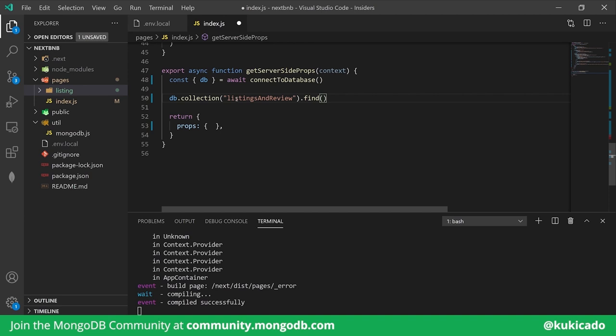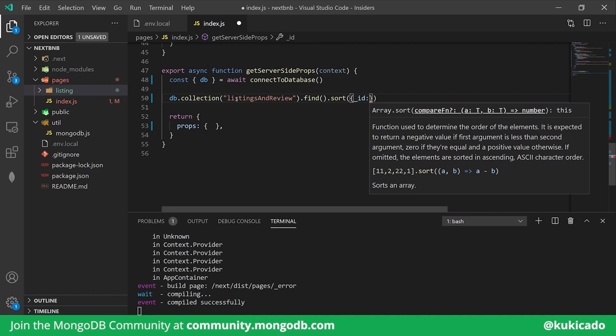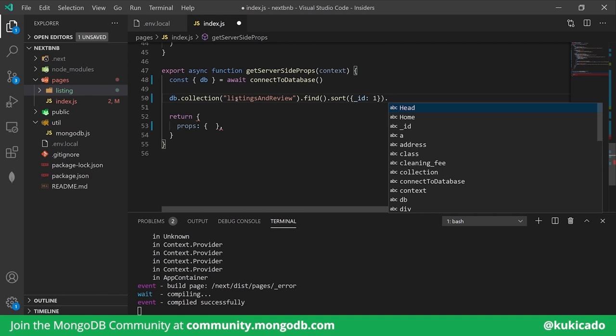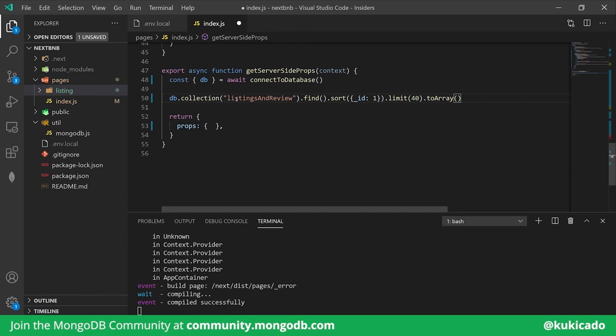Next, what we're going to do is sort the data we get back. So we're not going to pass in any parameters to define. We just want to get all the data, and we will sort it in ascending order based on its ID. So to sort in MongoDB, you simply pass the sort method, decide which key you want to sort on, and we're going to do underscore ID, and we'll say in ascending order. And then we are going to limit our result count. So we only want to get back, say, the first 30 or 40 results. Let's just limit it to the first 40 documents that get returned. And then we're going to call this toArray method to convert the cursor to a JavaScript object.